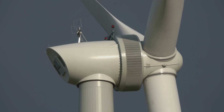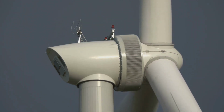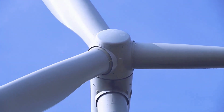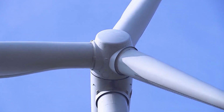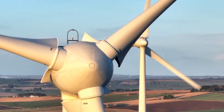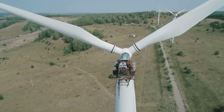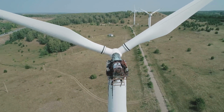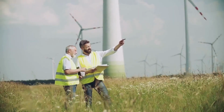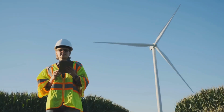They are the vigilant guardians who regularly maintain and inspect these towering giants. From the integrity of the blades to the condition of the tower and other components, they keep a close eye on everything, addressing wear and tear before it becomes a problem. When malfunctions occur, they're the troubleshooting masters, diagnosing issues and performing necessary repairs, whether it be electrical, hydraulic, or mechanical systems that need attention. They are safety champions, adhering to strict protocols, particularly when working at great heights or in the enclosed nacelle atop the tower.